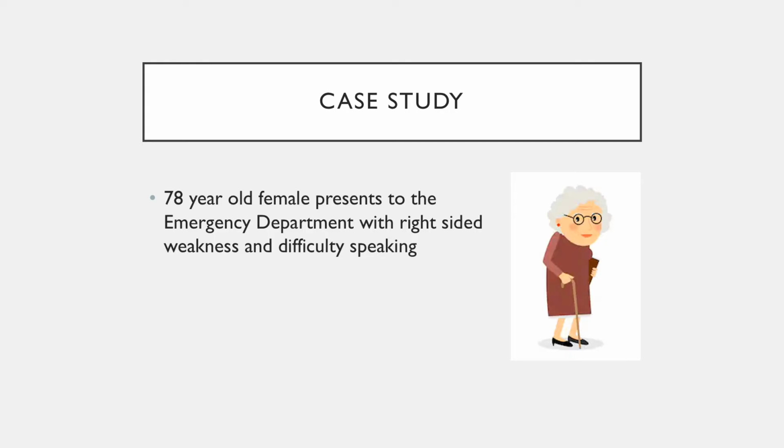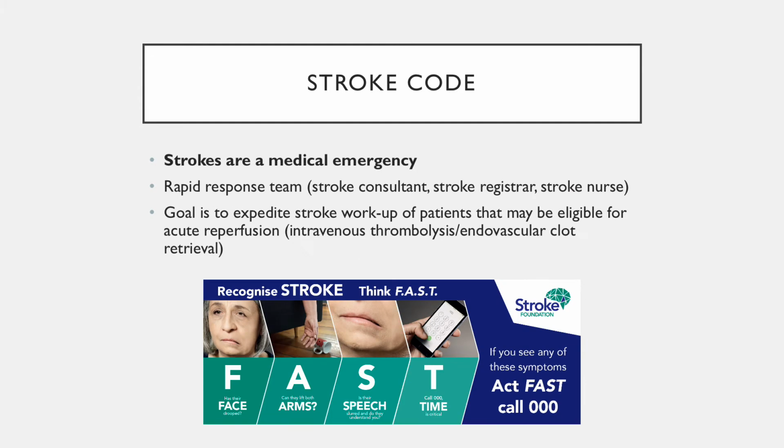So our case study is a 78-year-old lady who presents to the emergency department with right-sided weakness and difficulty speaking. She's obviously looking a lot worse for wear than our little cartoon lady there. So in this situation, a stroke code will most likely be called. This can be done by the ED triage nurse or some of the ED doctors.